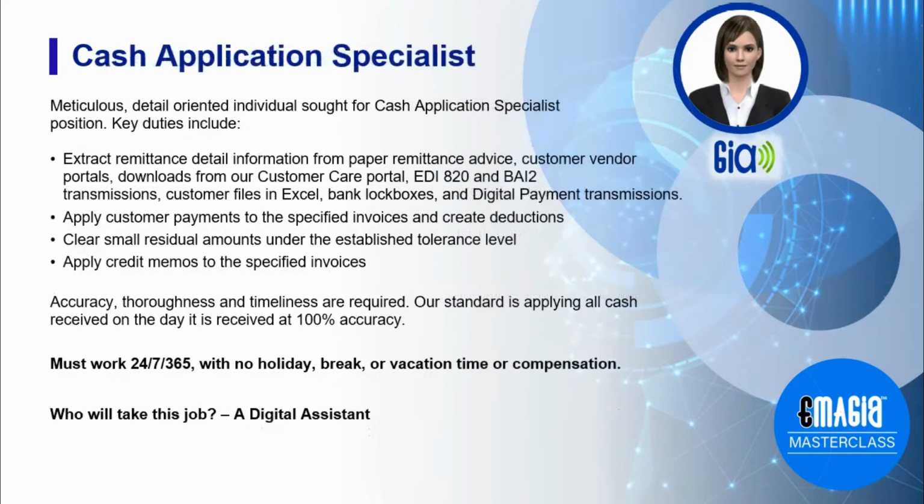Cash App, similar themes here. What can the digital assistant do? Extract the remittance detail, right? Intelligent document processing. And we know it comes in all different ways. Paper remittance advice. You have to go to the customer vendor portal to get it. Retrieve it from your own customer care portal. Comes in on an EDI 820 or BAI. Customer sent files in Excel. You can get it from bank lock boxes, digital payment transitions, just a big variety of formats, many of which are unstructured or have elements that are unstructured.